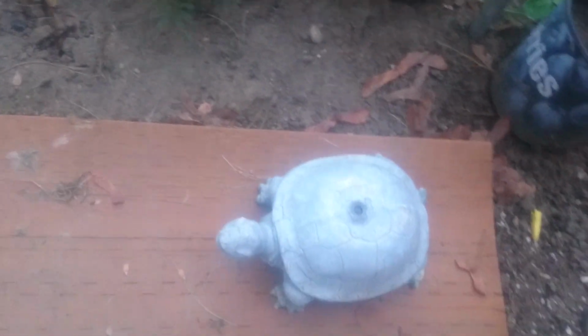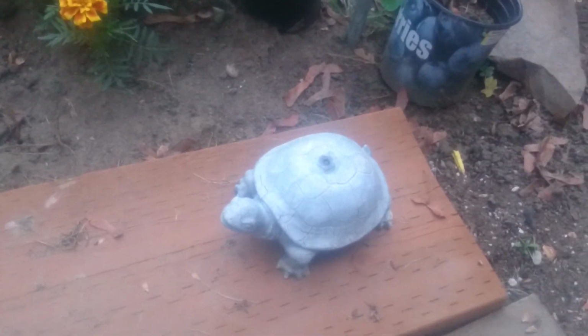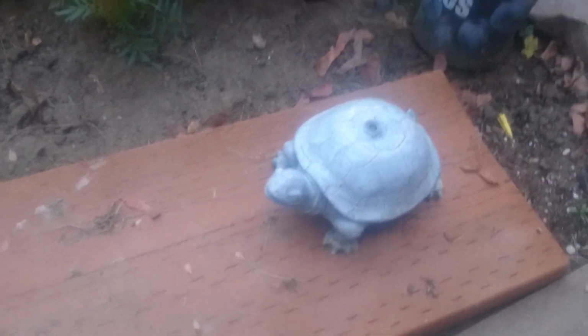Hey look, this little turtle. Too bad Snappy the turtle isn't here. He would finally have a friend. I guess this could be a memorial.